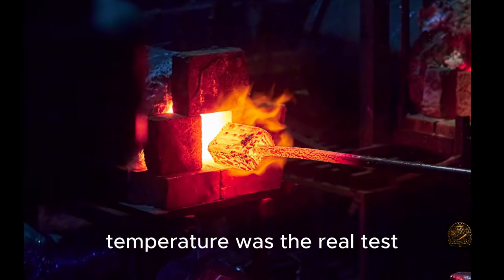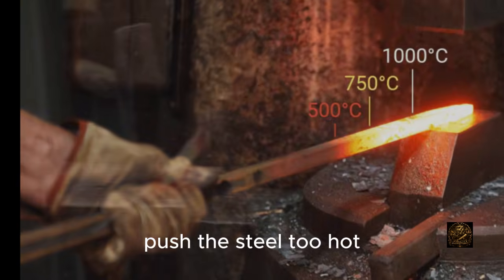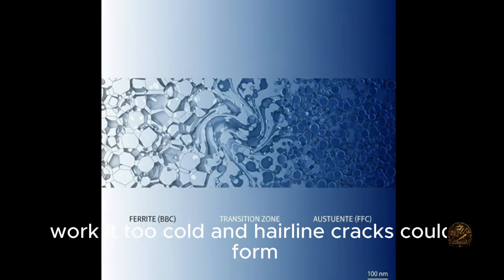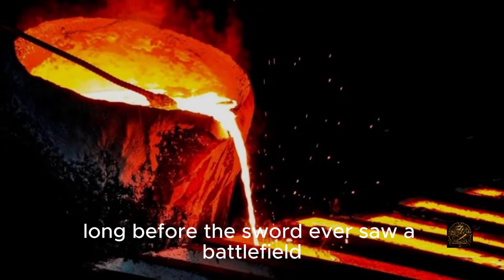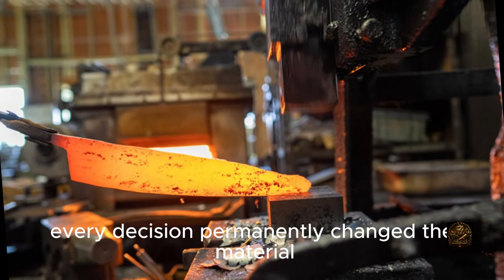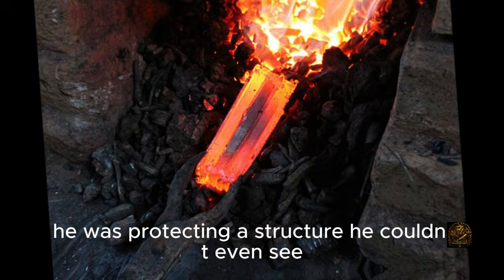Temperature was the real test. Every heating cycle had to stay within a surprisingly narrow window. Push the steel too hot, and the carbide structures behind many of its best properties could dissolve back into the surrounding metal. Work it too cold, and hairline cracks would form long before the sword ever saw a battlefield. Neither mistake gave any warning. No gauges, no instruments, no second chances. Every decision permanently changed the material, which meant a Damascus blacksmith wasn't just shaping a blade. He was protecting a structure he couldn't even see.